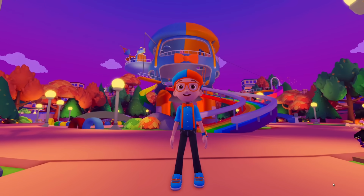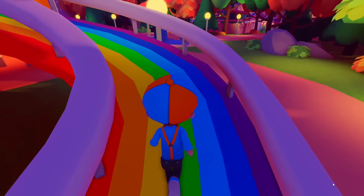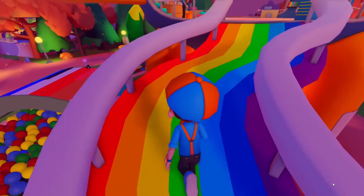Hey, it's me, Blippi, and today I'm at Curiosity Cove at my clubhouse! Woohoo! Yeah! Isn't it so neat? Yeah, it even has my bow tie. Come on! Whoa, look at this rainbow ramp. Yeah, all the colors on the rainbow.